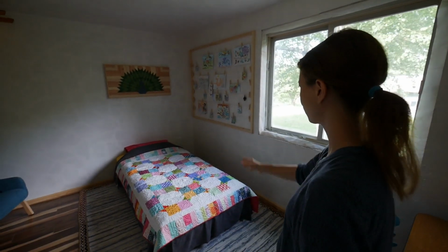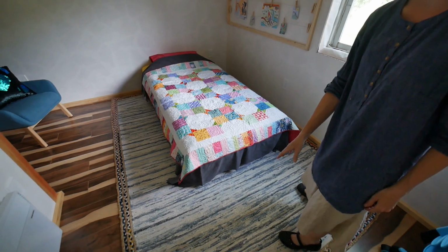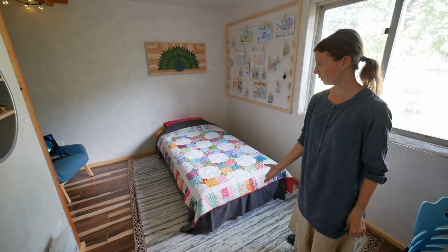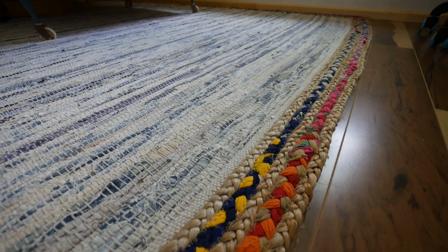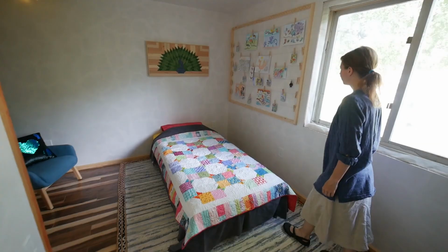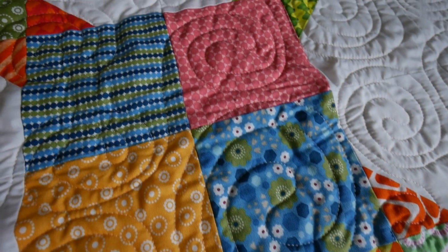So now, stepping over this way, we have the bed, obviously, and the rug. And this is another rag rug that we picked up because we liked ours so much that we thought, why not do the same type in here? But hers is a little different because it has the color going around the edge. So we thought that was better for her. And this quilt was actually handmade by the same person who made the mule quilt in our room.